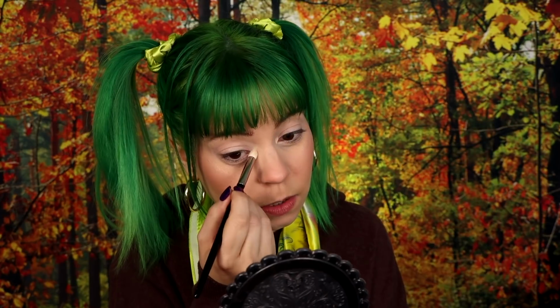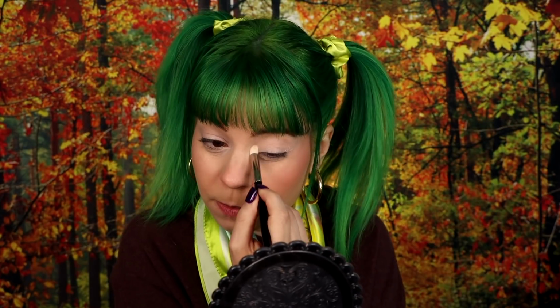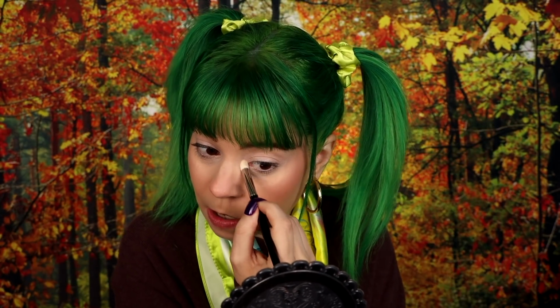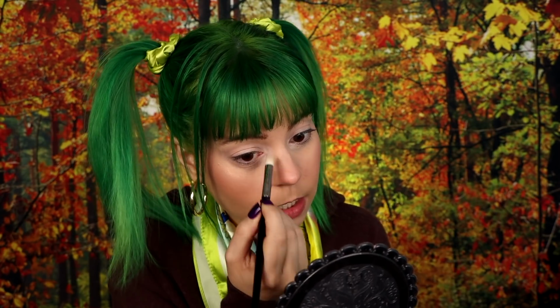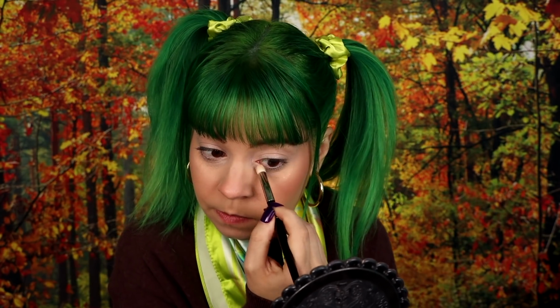So I'm actually going to just prime a little bit extra just in the inner corner of my eye here because I do want this to really, really pop. And I find that with neon shades, having a tacky base is definitely the way to go. And since I don't usually prime my inner corner because I tend to have a shimmer there, I'm just going to put a little bit extra of this on just so that the color has a little bit to stick to. And I'm gonna take that on a Rephr.